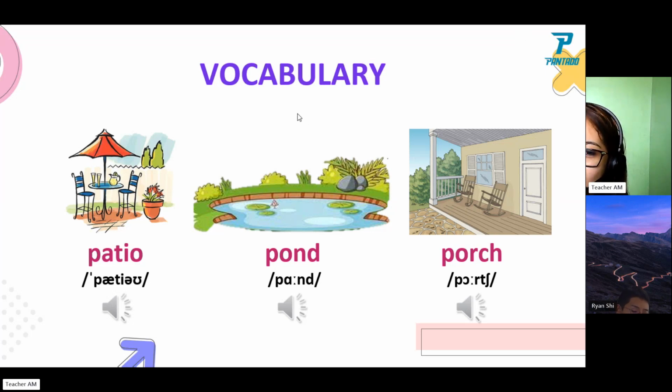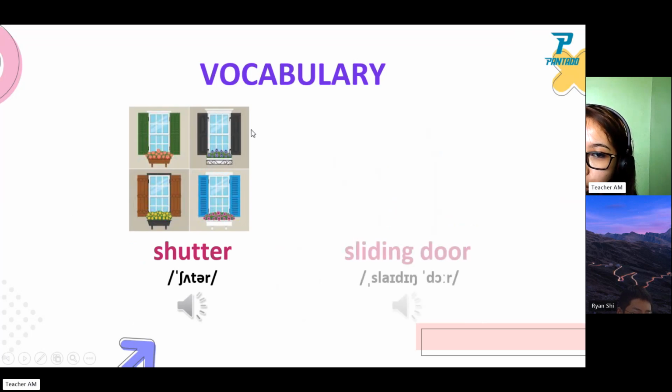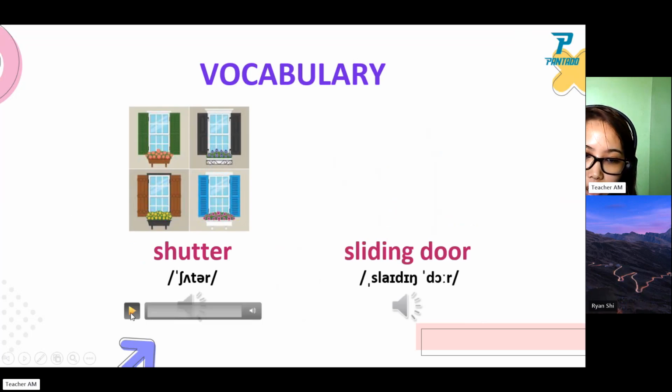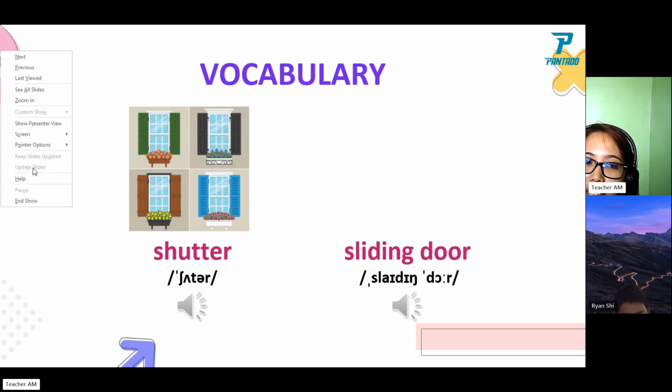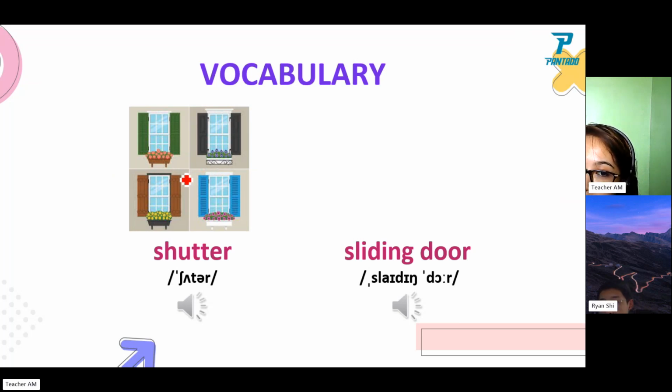Oh, nice. Okay, now let's take a look at shutter. So what is shutter, Andy? That are growing some plants. Say that again. We can have a planet in our shelter. Okay, so when we say shutter, when it comes to houses and architectural design, it's something that we put on our window to close and open.